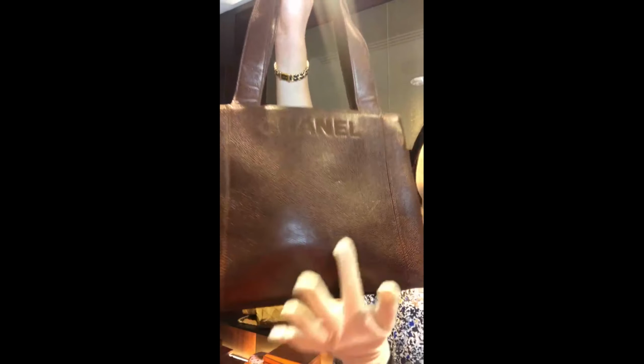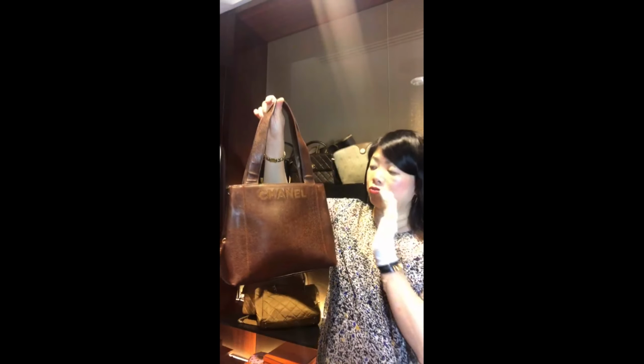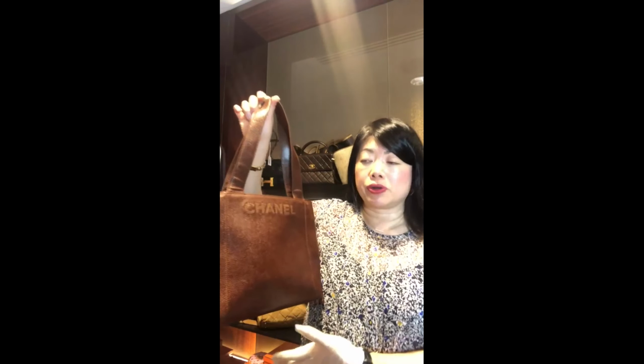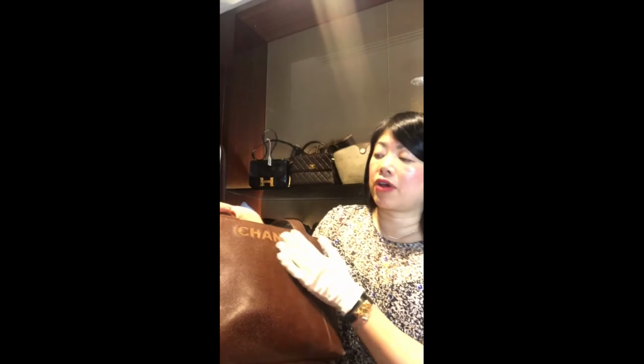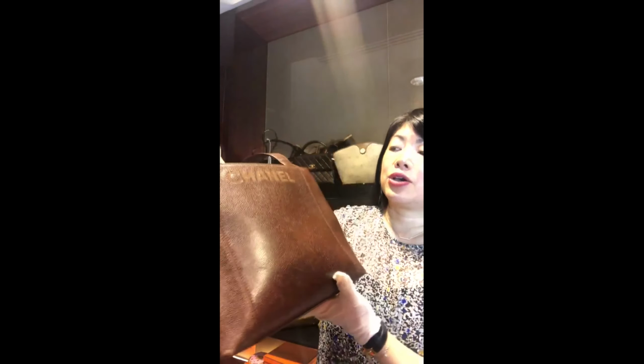I've taken it up to the screen on my phone so you can see it has a grained finish, and the reason why people love caviar skin is that it's very durable, and because it's a grained exterior, it really buffers the heavy usage and smooths it out. So this is only £995, brown caviar skin with a top handle, and ideally you can wear this over the shoulder.